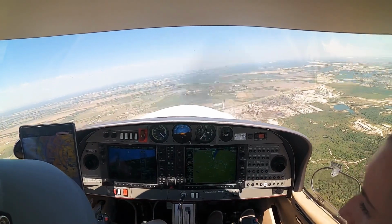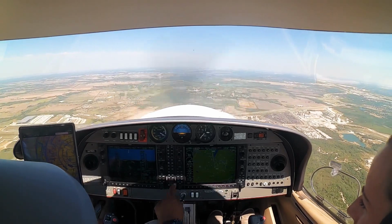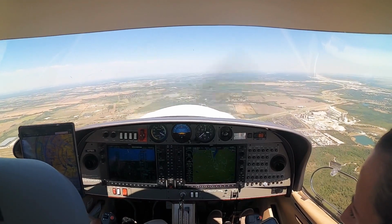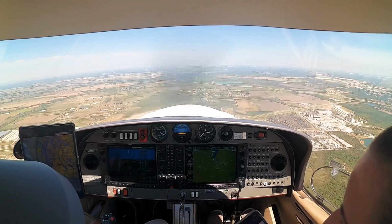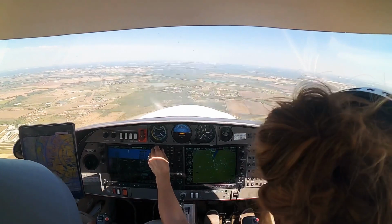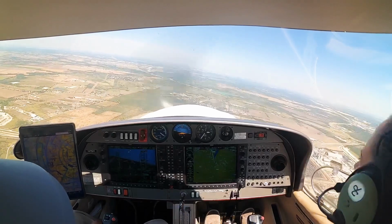Arlington Tower, Diamond 478 Delta Sierra is about 14 miles south, inbound. We'd like to request a practice ILS approach for runway 34 to land. VFR, no separation services provided. Report Mics inbound. We'll maintain VFR and report Mics inbound, 478 Delta Sierra.